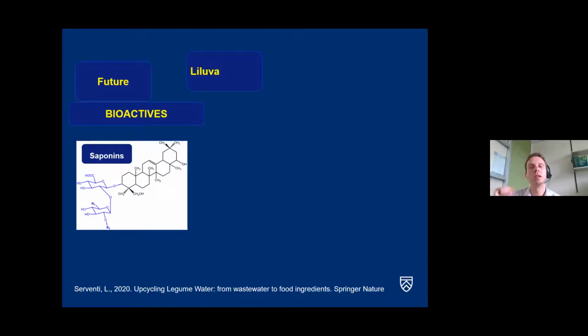And this is what one of my PhD students will be working on, looking at whether there is actually a positive impact of using this bioactive. And the cool thing about this is also that there are a lot of companies interested in extracting saponins and adding them to products. If we use this water, we don't have to go through any extraction because the soaking and the boiling, it's pretty much already an extraction on its own. So that will make it easier and cheaper.